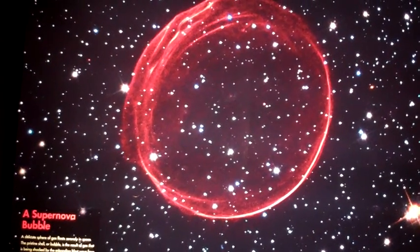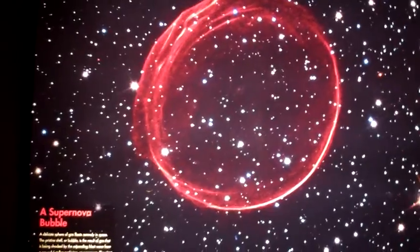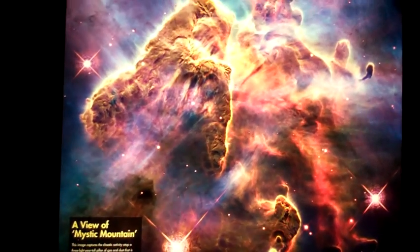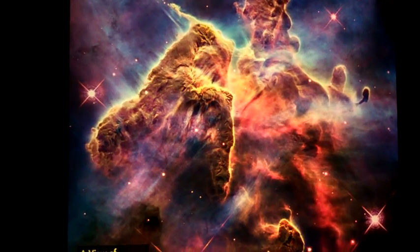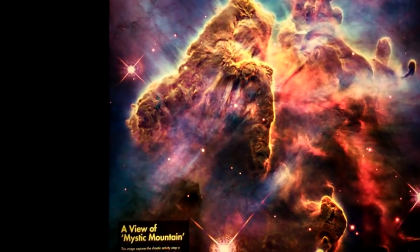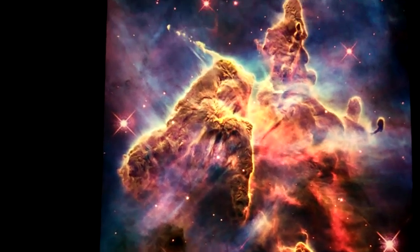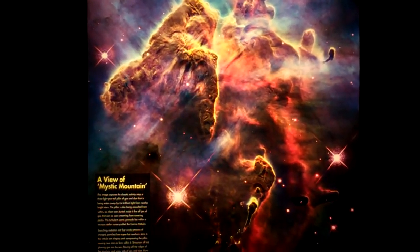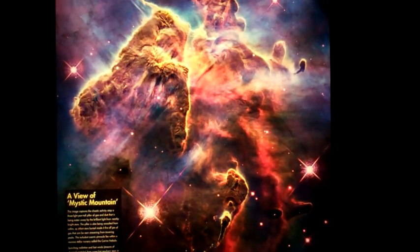It's being shocked by the expanding blast wave of a powerful stellar explosion or supernova. Mystic Mountain. The chaotic activity atop a 3 light-year tall pillar of gas.